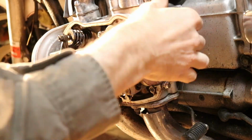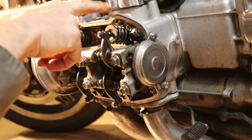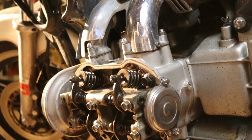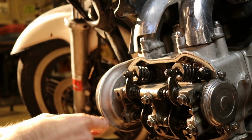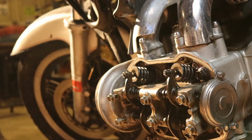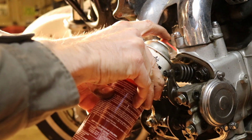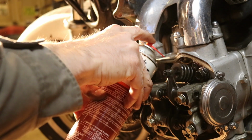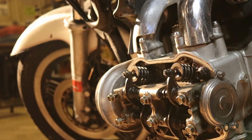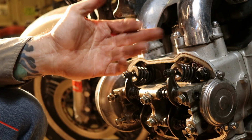Alright, so these spark plugs are a weird size, so I don't have the proper adapters for a compression test on these spark plugs. So we're not doing a compression test today. We might do that another time, but in the meantime, I'm going to put a whole bunch of penetrating oil down in there. I'll do this on all 4 cylinders and I'll just let it sit overnight and see where we're at tomorrow.